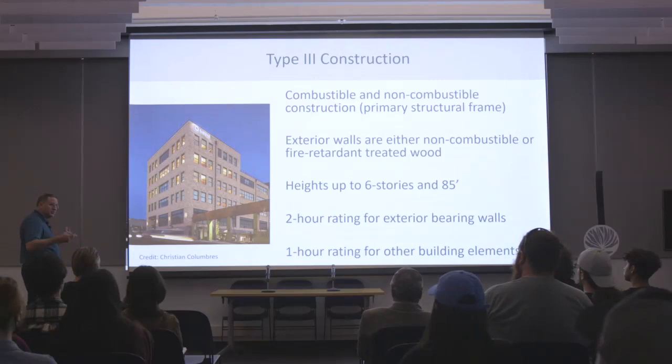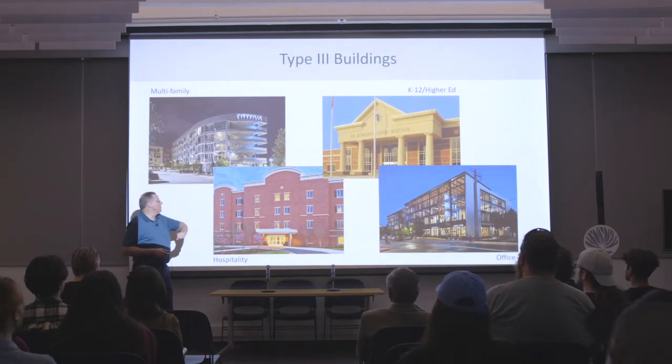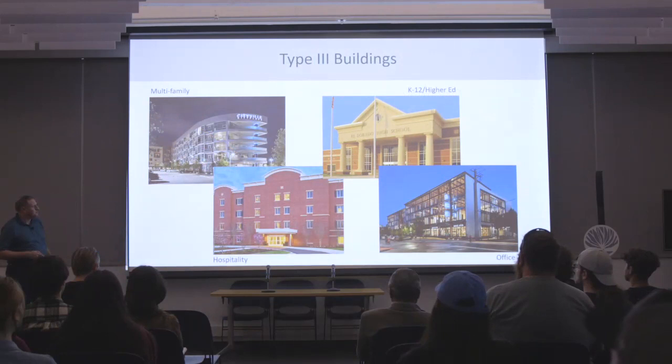So type three, what are we talking about? We're talking about apartments and some schools and hotels and maybe some small office buildings. These are all wood buildings. Sometimes it's all covered up. Sometimes it's going to be exposed, and sometimes it's all hidden within the walls between units of an apartment.